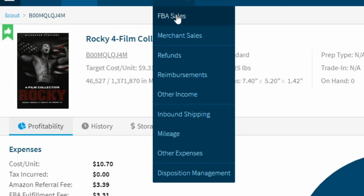Okay. You can look at your sales, your merchant sales, your refunds, reimbursements, other income that you want to account for, inbound shipping. What did it cost you shipping that FBA into the warehouses? Mileage you can keep up with when you're out doing retail arbitrage. You really should be keeping track of your mileage. That is deductible. You want to take advantage of that. And I'm guilty of not doing it myself. That's something I'm going to get on myself.